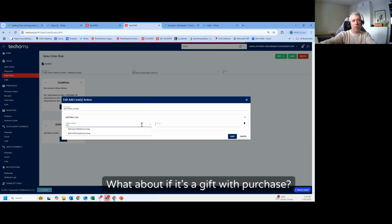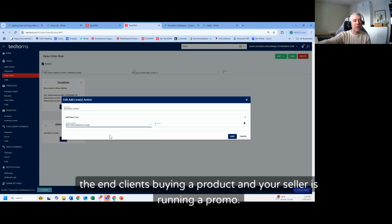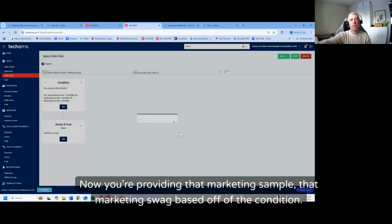But maybe we're using a lithium sticker, but maybe it's not a sticker. What about if it's a gift with purchase? It's marketing swag. It's a sample. Maybe the end client's buying a product and your seller is running a promo. If they buy any of these 10 qualifying SKUs, they get a sample to try. Now you're providing that marketing sample, that marketing swag based off of the condition.